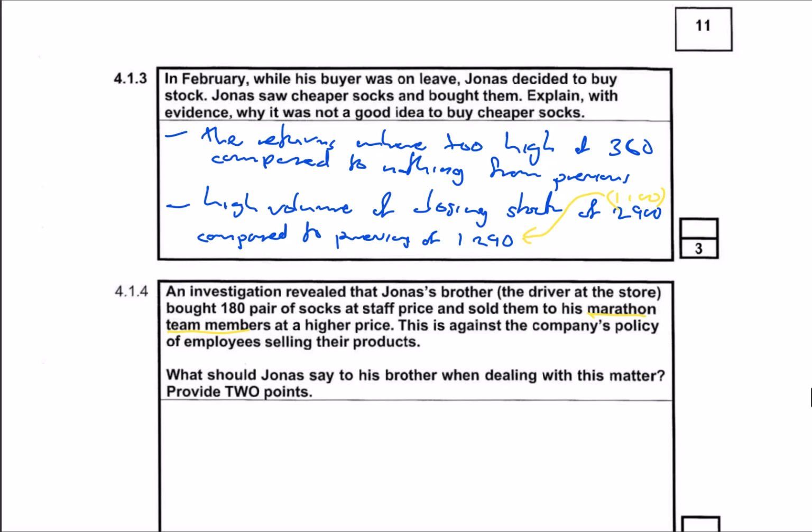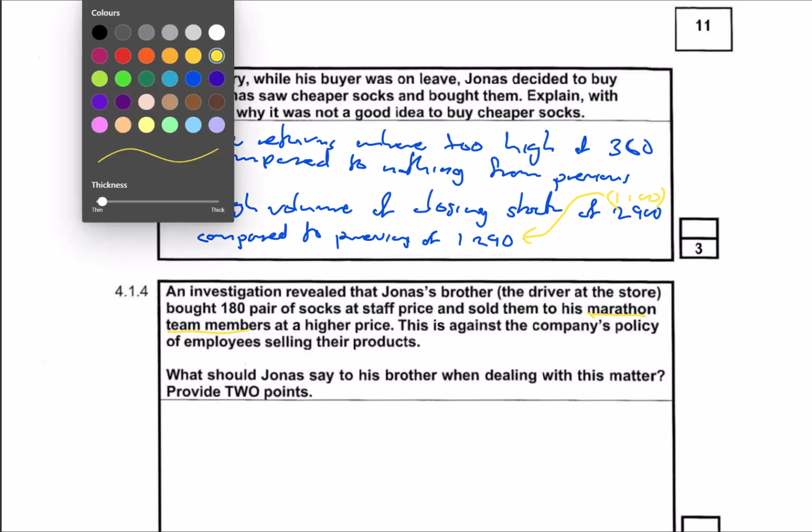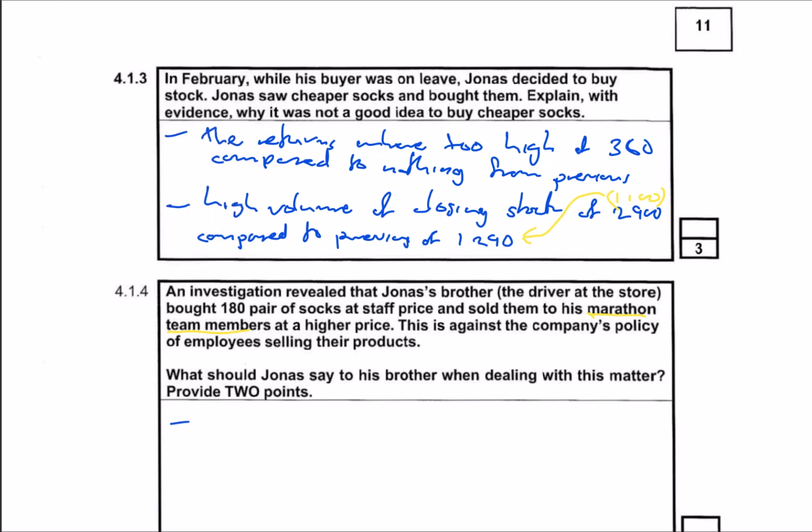This is against the company's policy of employees selling their products. What should Jonas say to his brother when dealing with this matter? So Jonas must tell his brother that what he did was unethical, as it is against company policy.